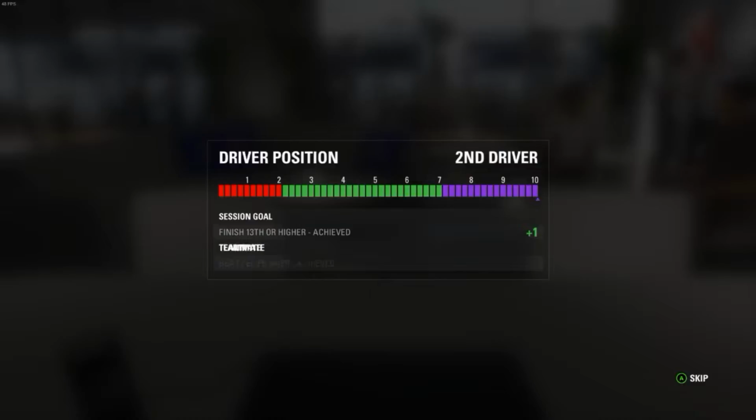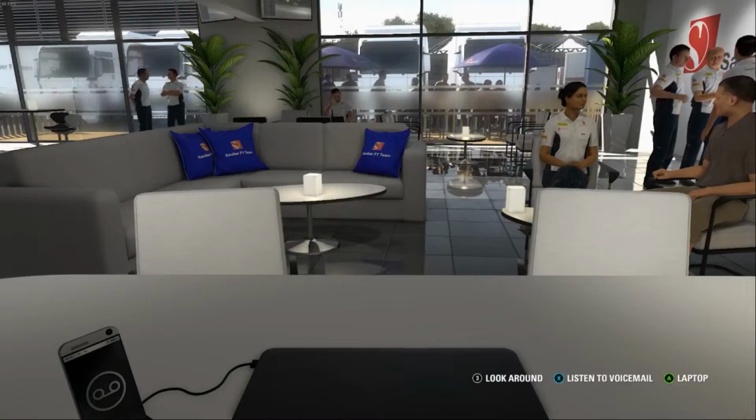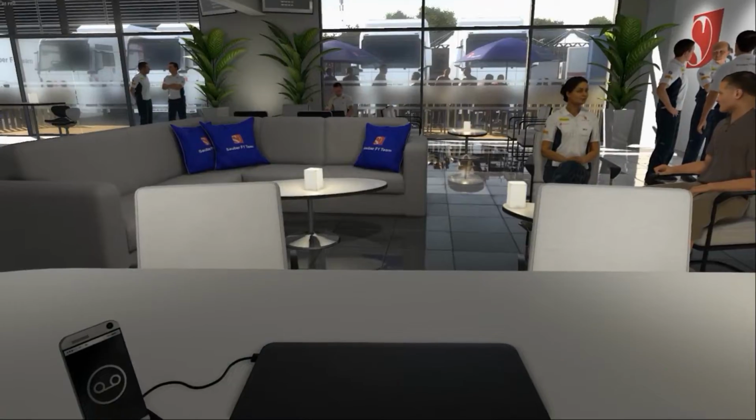It's going to lift us back up towards... I don't understand this drive position thing. We've been looking to get promoted for a good deal of the season, and it hasn't happened for whatever reason. Obviously you've got to do it consistently enough.